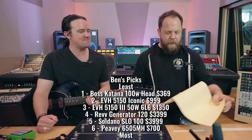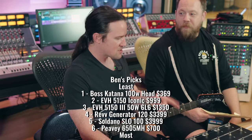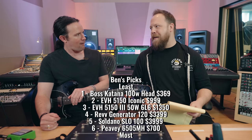Very respectable. Awesome. Your second most expensive amplifier for you was amplifier number five, which was the Soldano SLO 100, which was the most expensive amplifier. That's the most expensive one. Okay. Yeah. I'm off by like a place on most of these. You're right on. Wow. You're pretty right on, I will say.